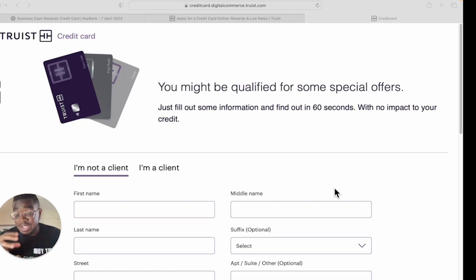You want to have 2 to 3 inquiries max on your credit report. You don't want to have 7, 8, 9, 10 inquiries. And I always tell people inquiries aren't as important after 12 months. But when you're going for funding, you don't want to have multiple inquiries, right? Even though after 12 months, the inquiry really doesn't matter. But you don't want to have any recent inquiries, okay?